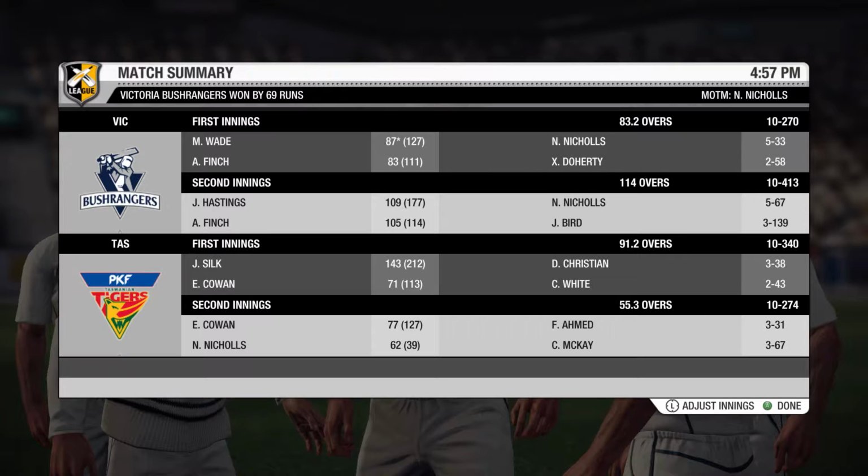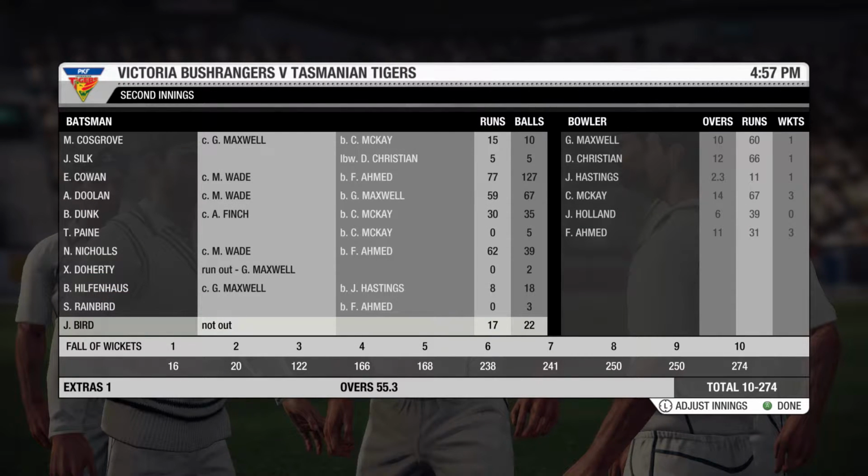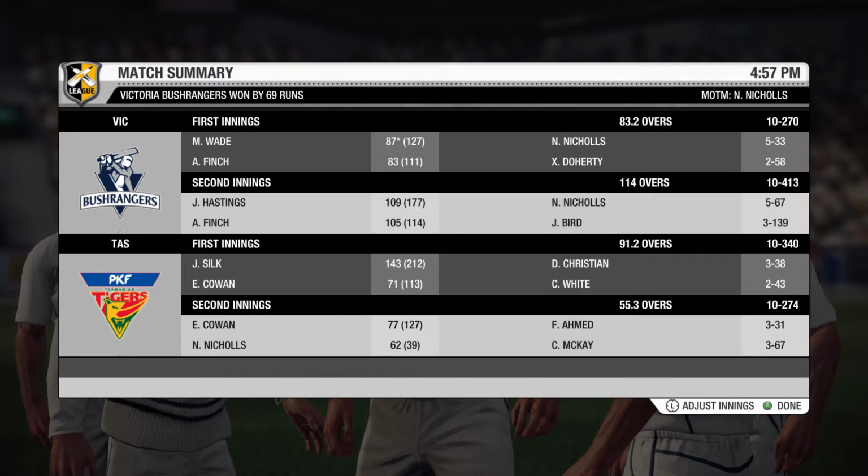The second innings for the Bushrangers, just too good, 413. So let's have a look at that last innings here. After Nichols departed for 62, not much else came from the tail. Rainbird was gone 3 balls later for a duck, and then Hilfenhaus got a tiny little 8 with Jackson Bird at the bottom, 17 for him before he was left not out after Hilfenhaus was caught. Maxwell bowled Hastings for 8. From the bowlers here, 1 for Maxwell, 1 for Christian, 1 for Hastings, 3 Mackay, 3 Ahmed, nothing for Holland in the end. So the final play is the Bushrangers with a 69-run win.